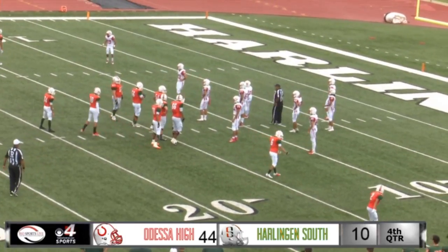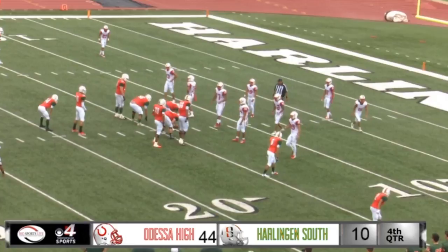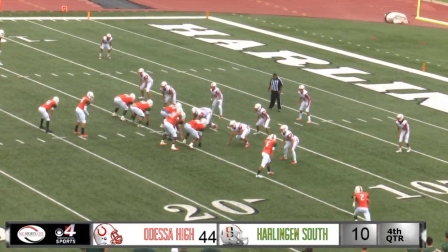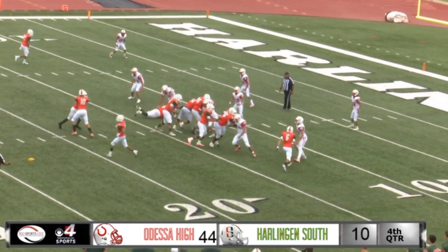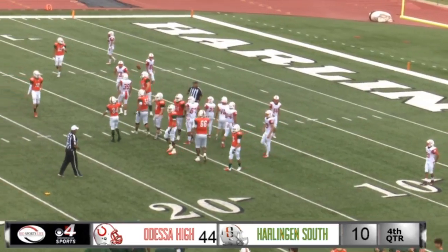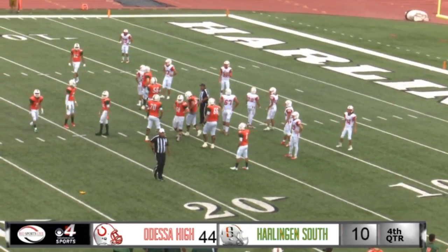Second down and 8. 2:15 remaining in the ball game. 44-10 again is your score. Broncos well in command over the Hawks today here at Bogus Stadium. And the Hawks, again, new personnel. Penalty also for markers, Odessa, offside. Of course, new personnel in as well, trying to give some people some looks as both teams get ready for district play.